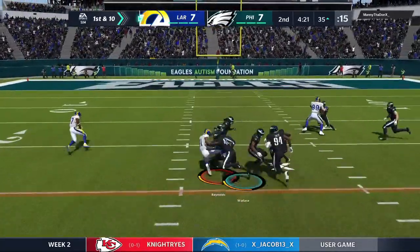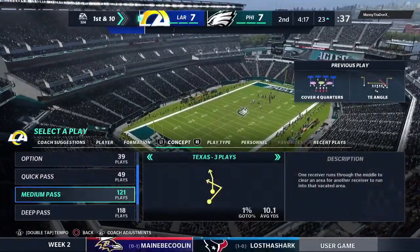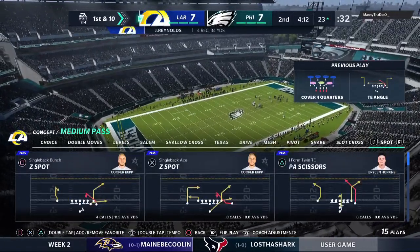Goff's throw taken in by Reynolds and brought down, but not before they're inside the 25. 13 yards as they've got the connection working. His second catch in a row, first down.